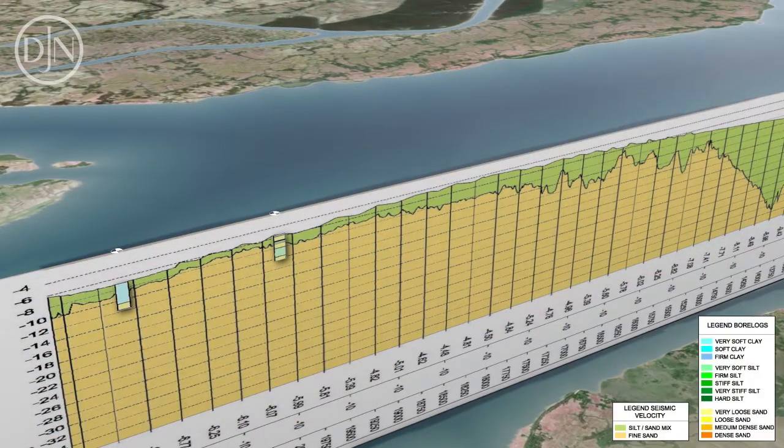The seabed soil was investigated to analyze the suitability of the material as fill for the reclamation. A substantial part of the dredged material is expected to be fine sand.